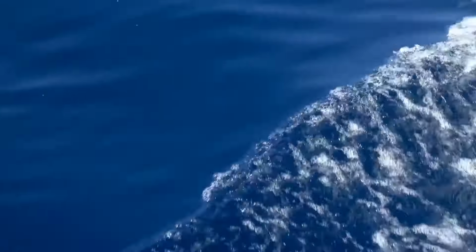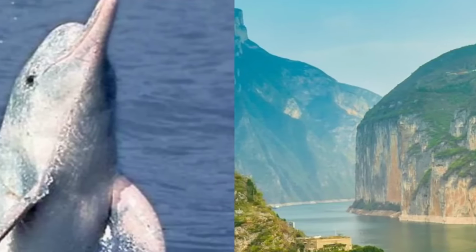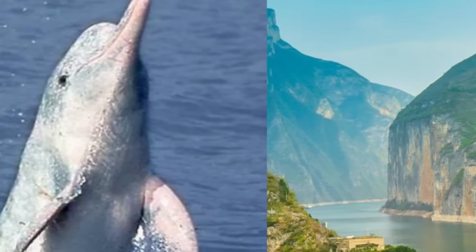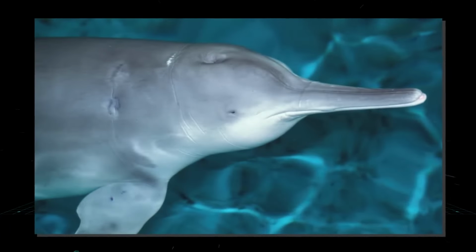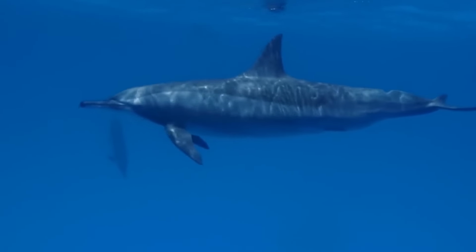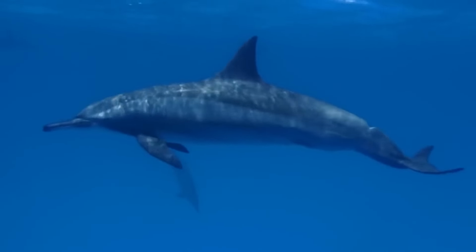10. The Baiji dolphin. The twists and turns of fate aren't just for us humans. Even marine wildlife can find themselves in a real pickle. Take the Baiji dolphin or the Yangtze River dolphin, for example. This unique freshwater dolphin was a native gem of China's mighty Yangtze River, sporting a sleek, narrow beak and a charming pale blue-gray color. In the 1950s, the river was bustling with about 5,000 of these graceful creatures.